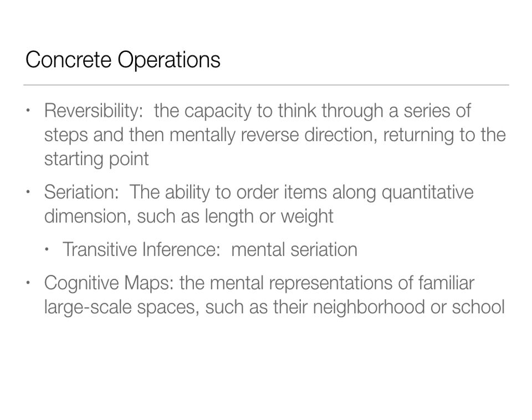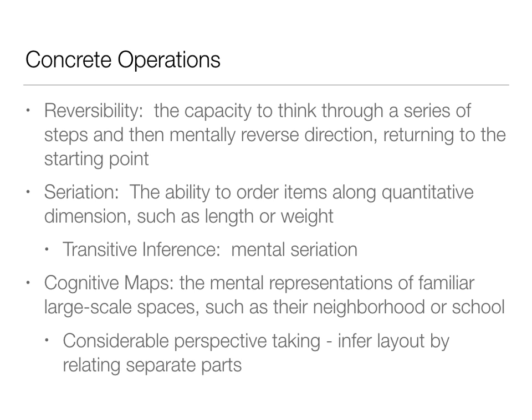They can also have cognitive maps, according to Piaget, and this is mental representations of familiar large-scale spaces, such as their neighborhood or school. We actually see that this comes on a lot earlier than Piaget thought, but he thought that it started in this concrete operational stage, so roughly sometime between 7 and 12. He said that this took considerable perspective taking, they had to be able to infer layout by relating these separate parts.